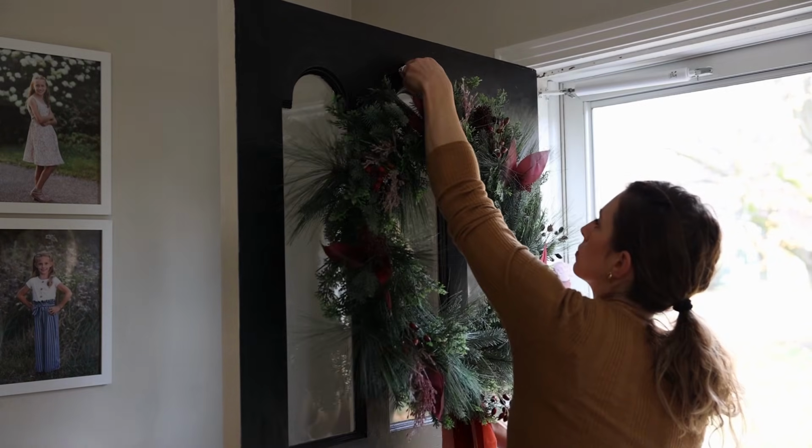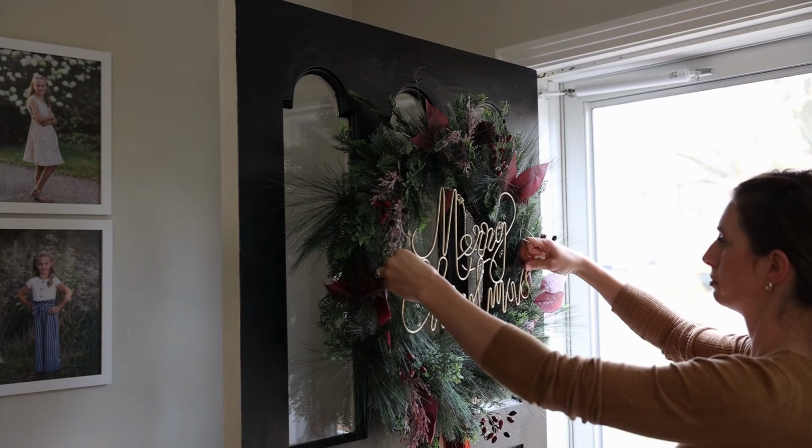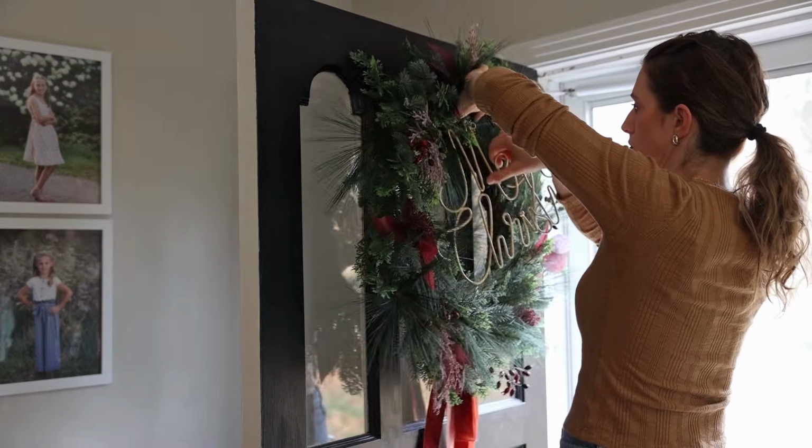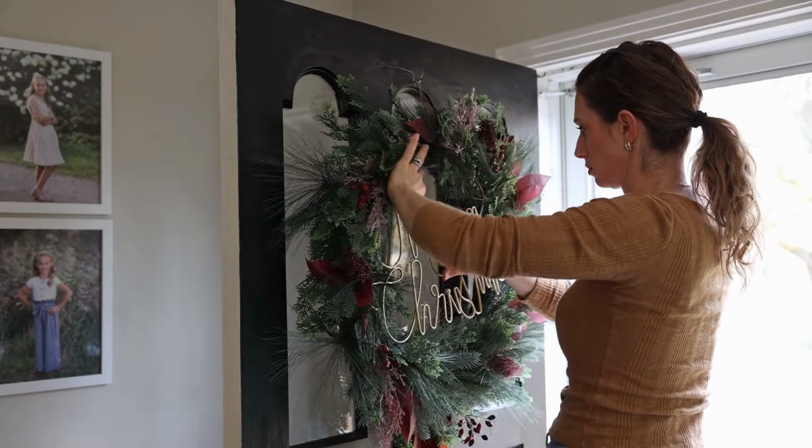At a closeout store, I found this Studio McGee wreath, and I love the deep red berries and leaves. And I found this cute little metal sign earlier this year, and I wanted to add it to the wreath to give it a custom look. I swapped out the cording for some fishing line and attached it in the back.